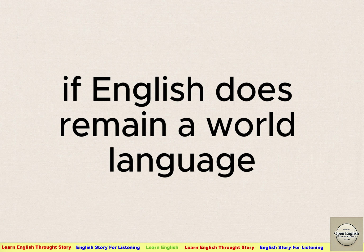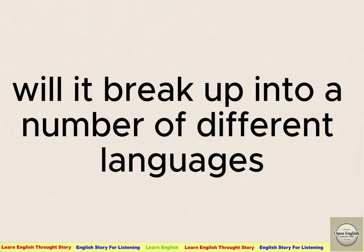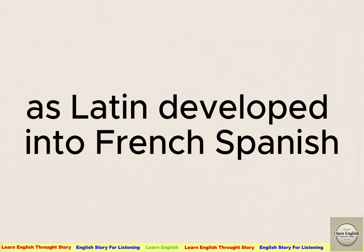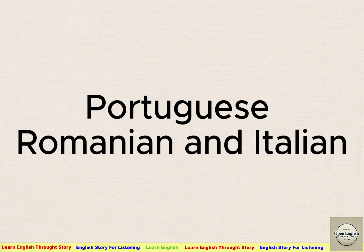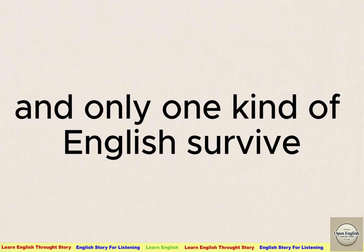If English does remain a world language, how will it change? Will it break up into a number of different languages, as Latin developed into French, Spanish, Portuguese, Romanian, and Italian? Or will the different varieties disappear, and only one kind of English survive?